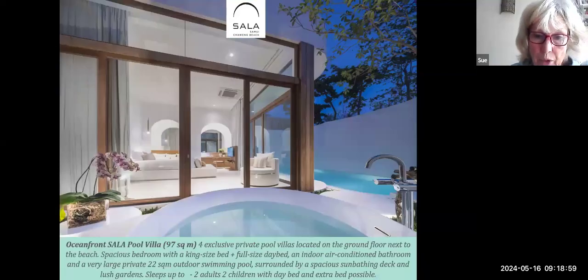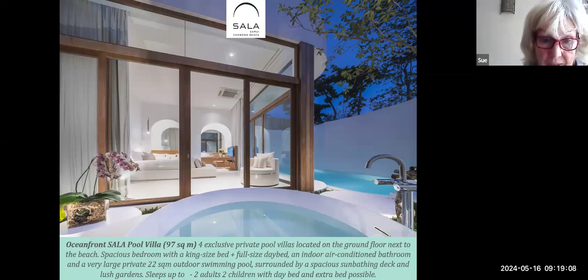For those that prefer the more traditional pool villas, we've got four of these, which are located on the floor next to the beach. So these are lovely, spacious king size beds, full size day bed. And then you've got a large 22 square meter outdoor pool surrounded by a lovely spacious sunbathing deck. So this would sleep two adults and two children.